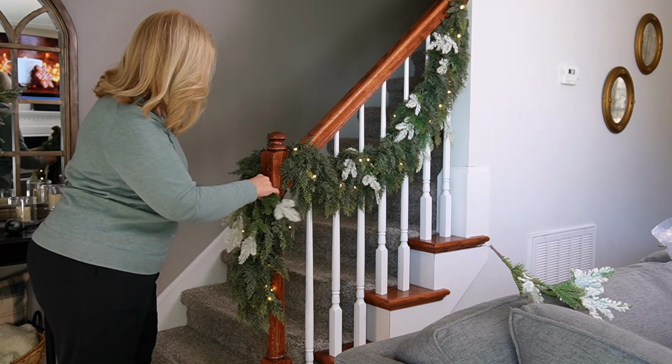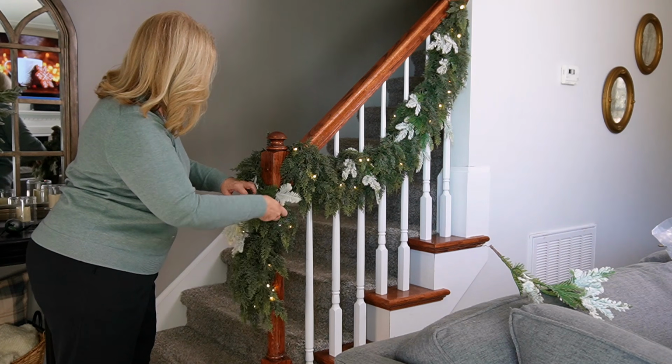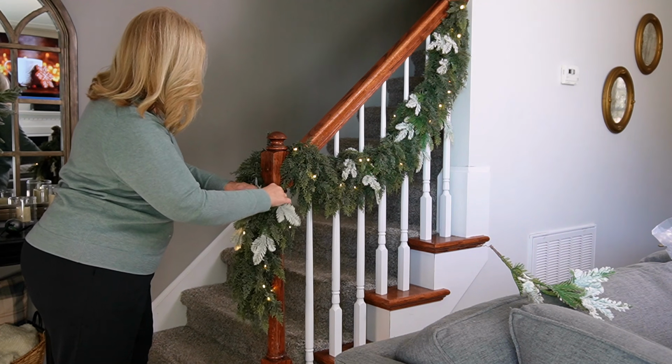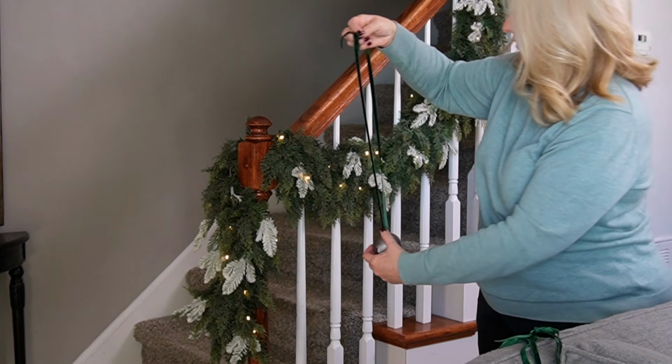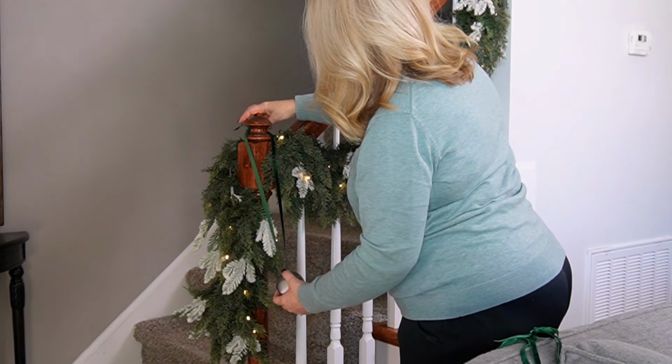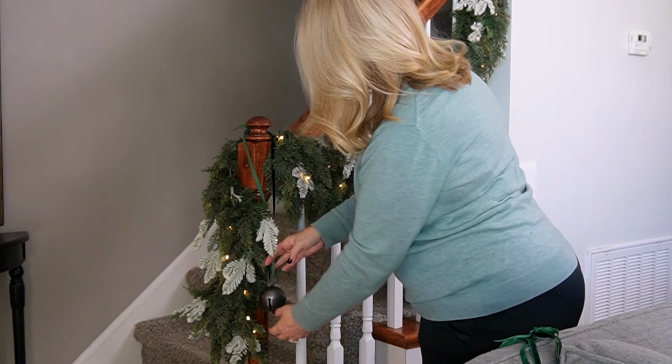I really wanted the tree to be the focal, so I'm making sure to keep all the garlands in the entry and living room very simple and understated. I did choose to use flocked greenery this year, so I'm adding in pieces to keep everything cohesive.